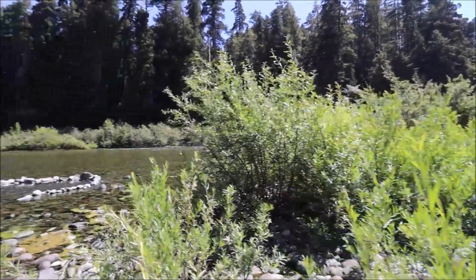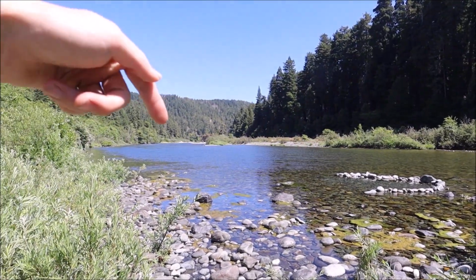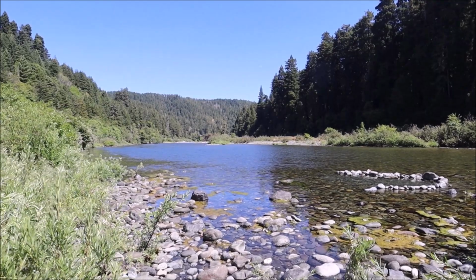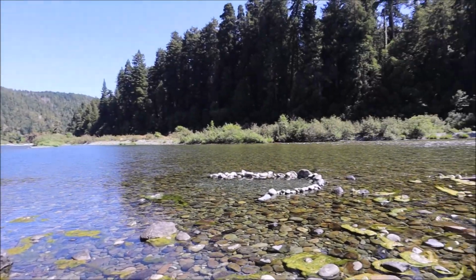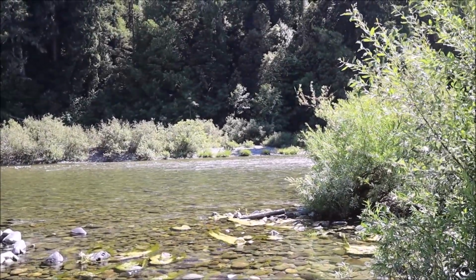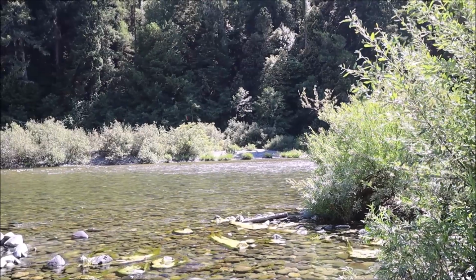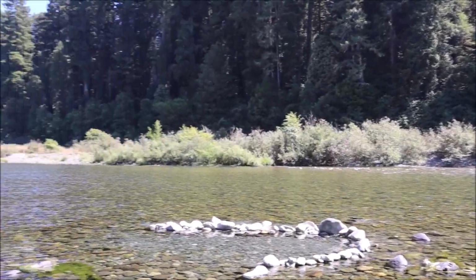Now this side of the Smith looks a lot different from where we were just at. Going up this way around this bend is where we went swimming. And then on this side, a lot of rapids, especially going to the right of us. I'm going to zoom in real quick so you can get a good idea of what I'm talking about. It is quite a lot of rapids, and it doesn't look all that deep.